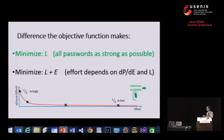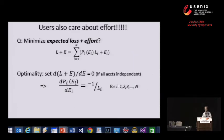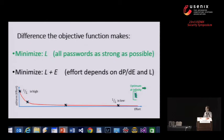When something has a very high value, it'll be very far out on the effort curve. But remember, in the last slide the derivative was 1 over L_i. What happens if L_i, the value of the account, is basically 0? Well, the correct answer is that the probability of harm at optimality for the portfolio should be high. In other words, if I'm managing a portfolio and trying to manage my resources across all of the accounts, the right thing to do is not to spend equally on everything. The right thing to do is have some accounts that are extremely weakly protected.